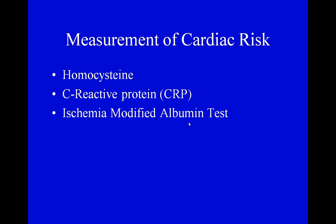C-reactive protein starts at the bottom of page 3 and goes to the top of page 4. CRP is used to screen for inflammatory disease or infection. I see this done in intensive care units when we're screening for infection. When there's inflammation or infection, CRP levels go up.